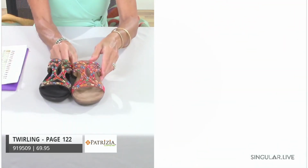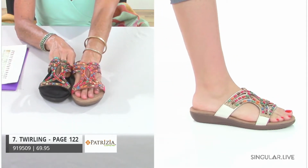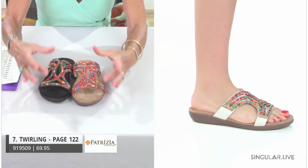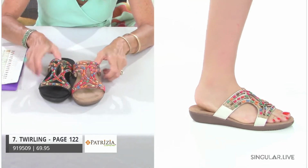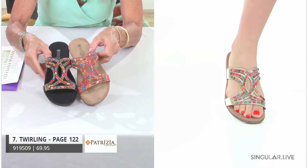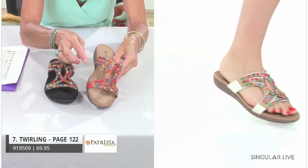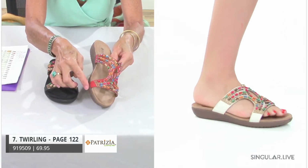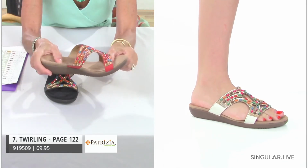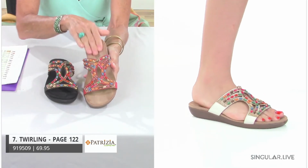Similar upper, and she has no toe loop. So for the customers who don't like anything in between their toes, we have a style that we call Twirling. Twirling is a double band with a little bit of an empty nest in the middle, and she is surrounded by all of those pretty barrel beads and lots of crystals. As you can see, the crystals are extended on both sides, on the inside and also on the outside. And she has that same comfort construction with lots of flexibility and that nice micro suede insole.